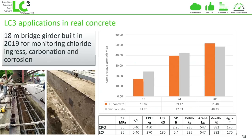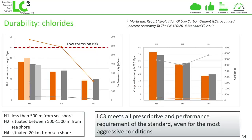And in terms of concrete, I'm just giving you an example of a concrete made in a ready-mix plant in Cuba. It is actually a prefabrication plant. You can imagine the technology is out of date, very primitive, but it's very robust. We were able to get 17 MPa at 24 hours with only 250 kilograms of Portland cement per cubic meter. And at 28 days, we were able to go above 50 MPa. Now this concrete is for a girder in a bridge offshore in Cuba, and we have sensors there. We're measuring the performance of the material.